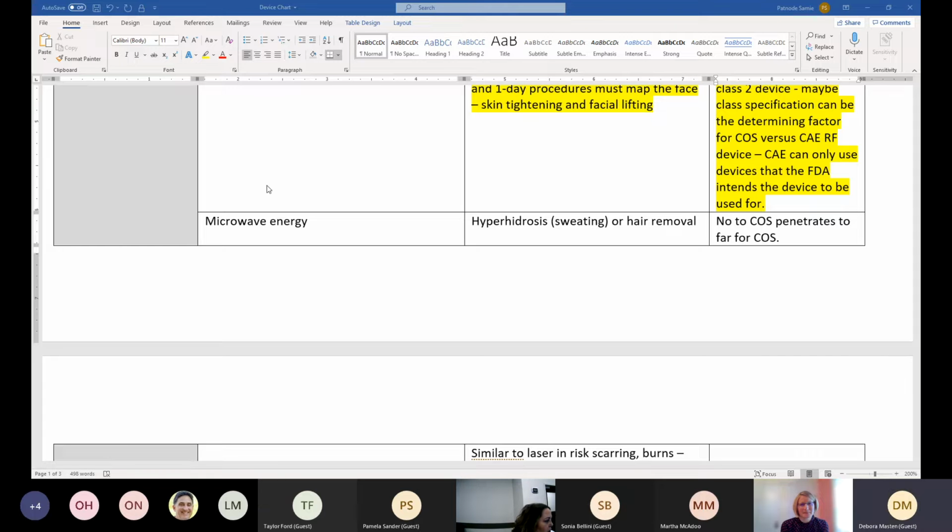The only one I wonder about is the EMS technologies that are used for body contouring or body muscle, working the muscle. I don't know where those fall. I'd like to see if anyone has opinions on those.